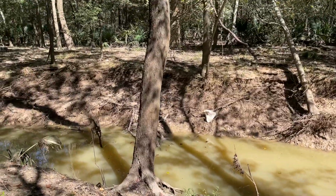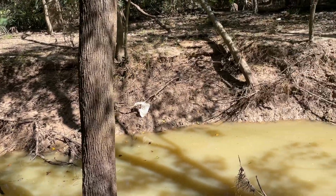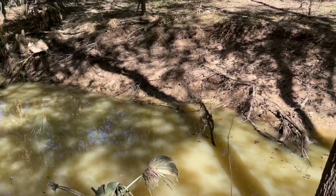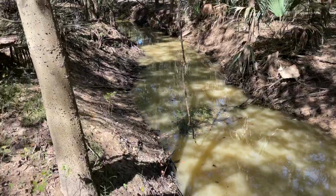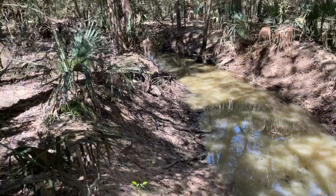Ooh, there's a big snake. That was a banded water snake. Two banded water snakes. Guess they're getting some sun. Yeah, it's not a big creek at all, but it's just wide enough where I can't jump across it, and I don't feel like getting absolutely soaked.